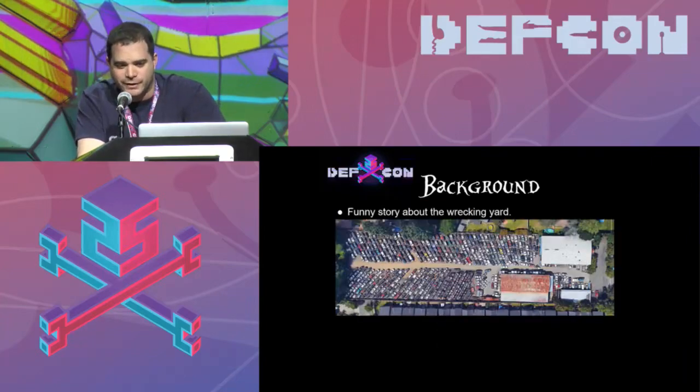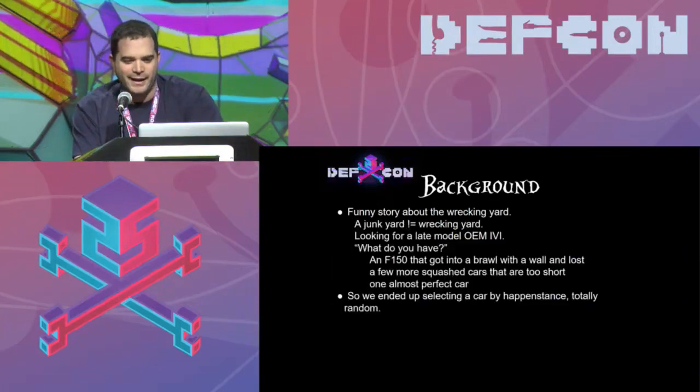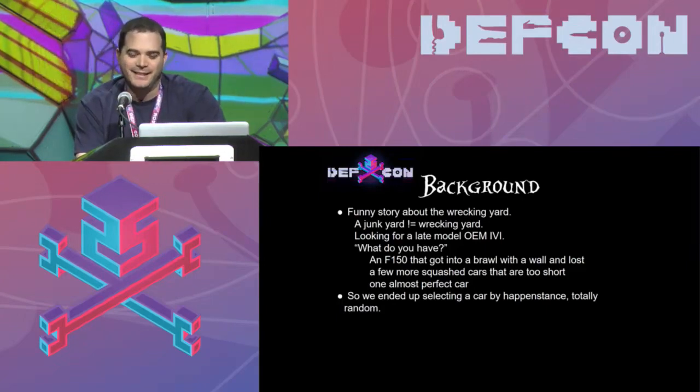So allow me to introduce the Hillsboro Wrecking Yard in Oregon. It's ordered and sorted very nicely. Funny story about that: when you walk down a wrecking yard with one of the owners and you tell them you have a really nice junkyard, they get offended. So try not to do that if you do this.